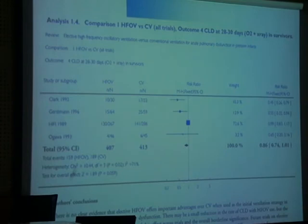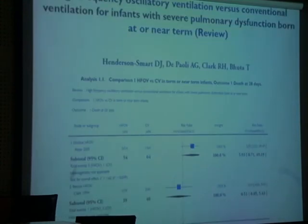And so you have to think about these studies a little bit when they're that old to try to find outcomes. What about high frequency versus conventional in infants with severe pulmonary dysfunction? And this is where there's actually some evidence that shows that it may be beneficial. Those patients who develop severe RDS and the oscillator as rescue therapy may actually benefit. It's not conclusive, but it's certainly leaning in that direction.